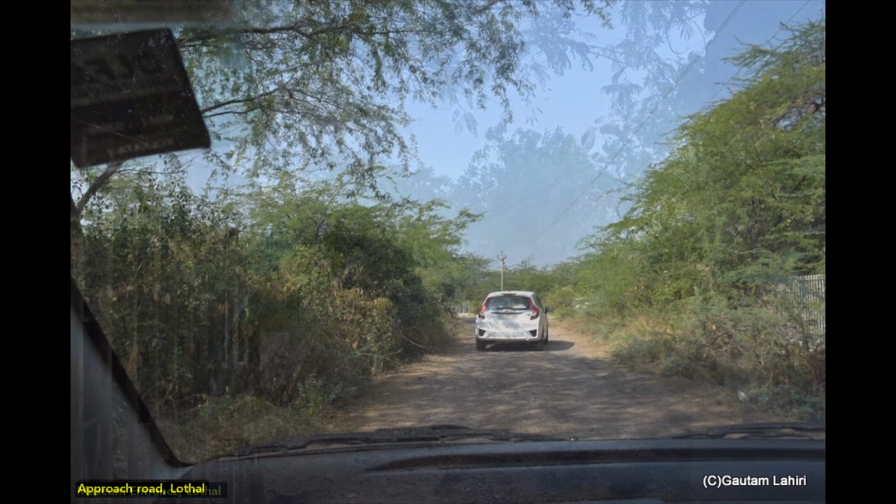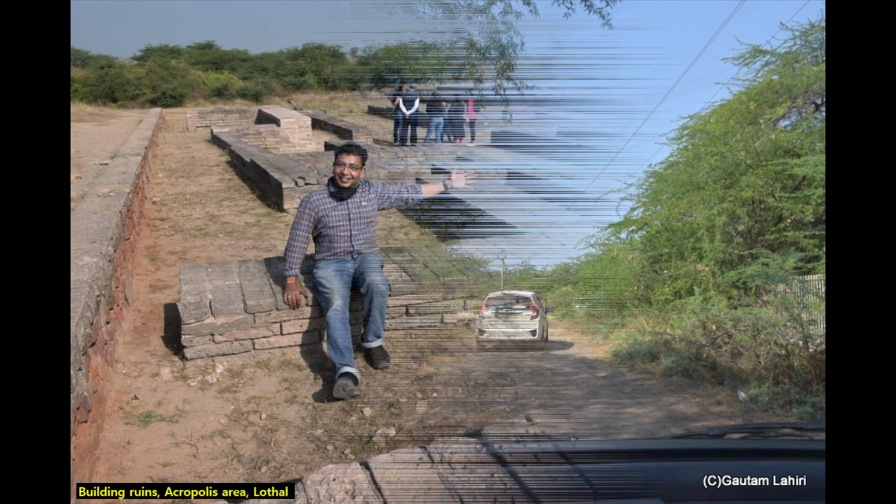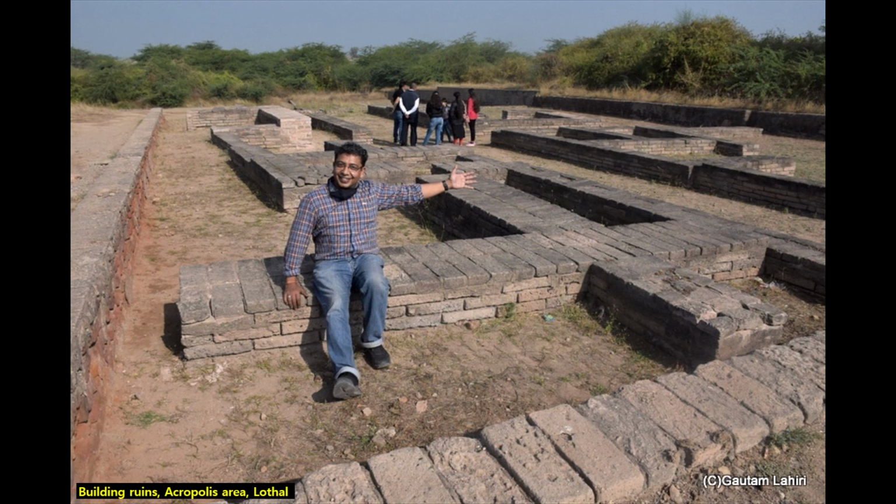We completed our tour of Lothal and headed towards Dholka wetlands. During the complete tour, all along we felt as if we were transported back in time. Do you feel the same at this point?